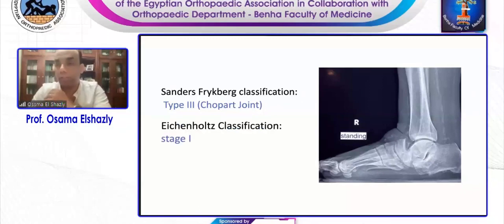This is why I show this case. Also, if we want to classify according to Eichenholtz, it is stage one, because it's the acute stage, with dislocation, not fragmentation or fracture in the bones.